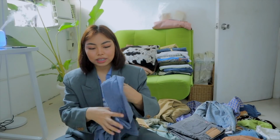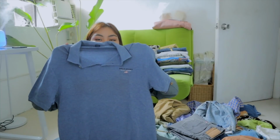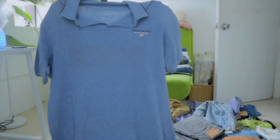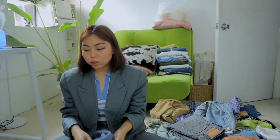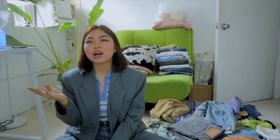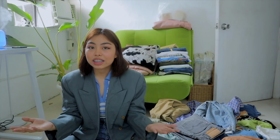So, another piece is this polo shirt right here. This one is from Ralph Lauren. And, ang ganda ng color na to. Kaso yung sa lower part kasi ng piece na to, parang medyo loose na siya. So, yung balak ko gawin is i-crop siya. Tapos, lalagyan ko ng garter. Kasi na-imagine ko na itsura niya. Siguro gagawin ko rin ng skirt. Tingnan natin kung maganda yung itsura.